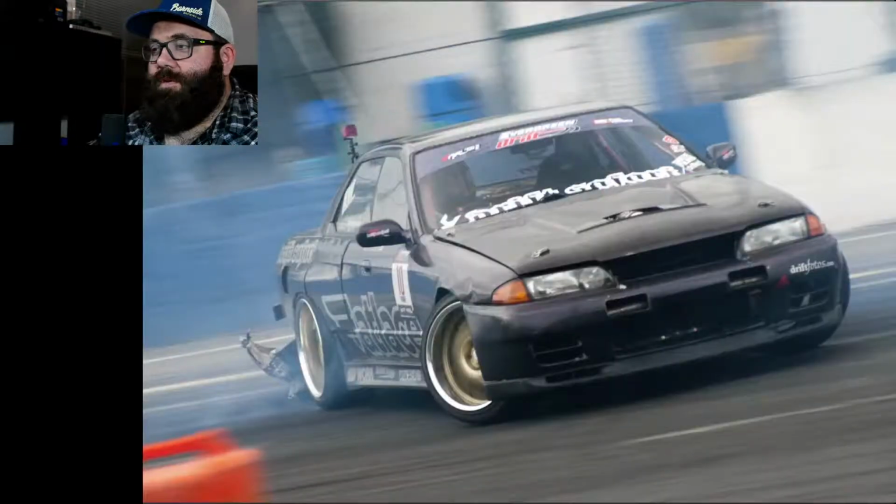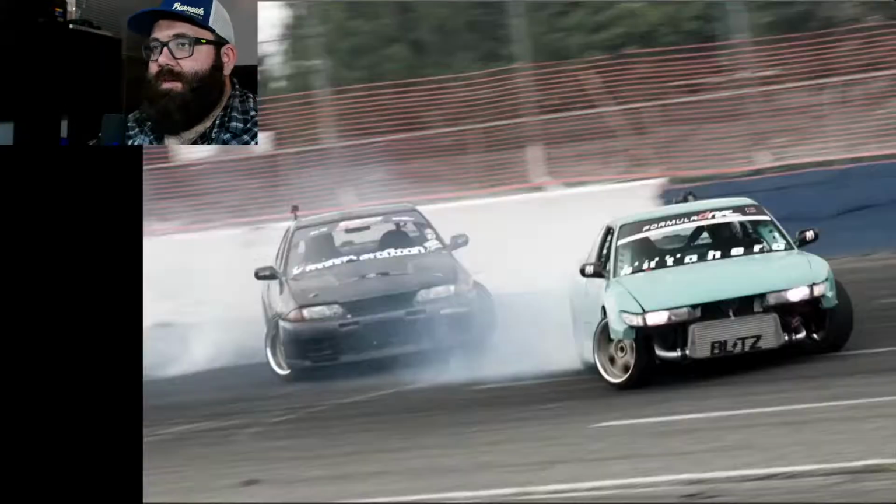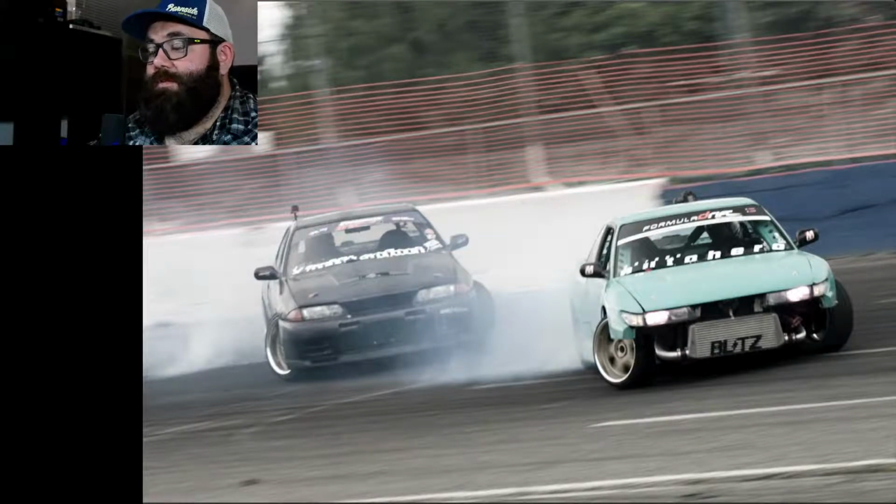I think this was the battle. Roland and Ian went one more time, three times, and this was for the final. When they started the final battle, neither one of them had any tires to swap to.